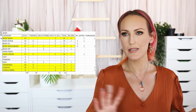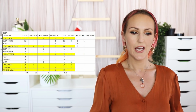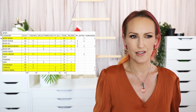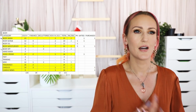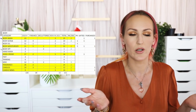Hand cream? Okay, I've just failed here. This was my own fault because I just didn't really use them. And it's such a perfect time to be using them because when we go out, we're using hand sanitizer like 20 times a day. Your hands get so dry. There's no reason for me not to use hand cream, but I just don't. So, like, what can I say?